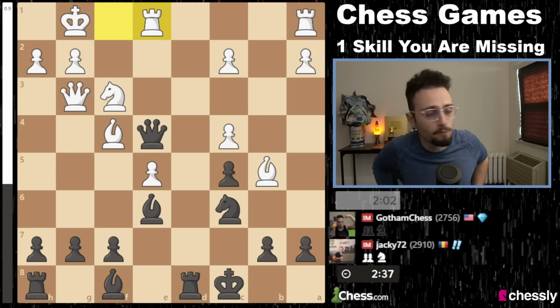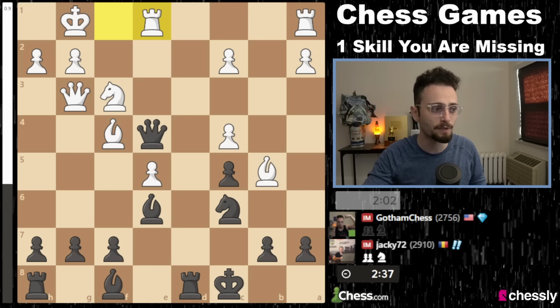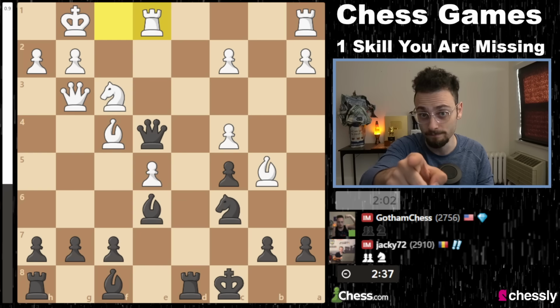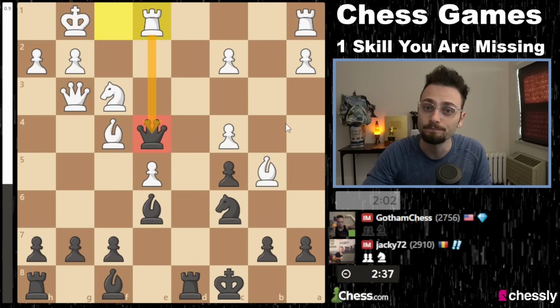Here's a game that I played. I was playing an international master from, I believe that's Romania, yes. And this is the situation. You're playing black. Gotham is playing white. Your queen is under attack.